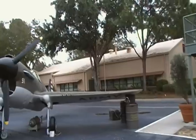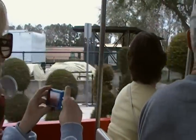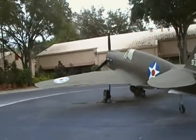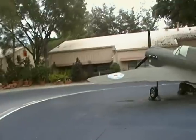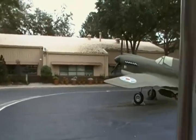Many of the crafts needed for filmmaking are located right here on the lot. On the left, we have our own greens department. It grows flowers, trees, shrubs, and topiaries. A few well-placed plants can cover up empty spots in the set and add a touch of natural beauty to a scene. On the right are two of the aircraft from the 2001 blockbuster hit Pearl Harbor.